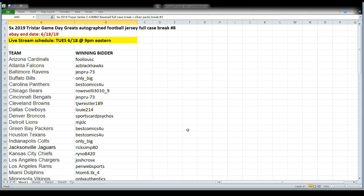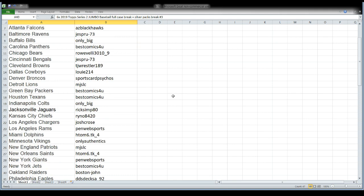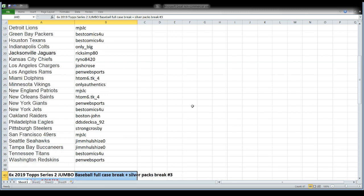And of course, everything that we opened tonight ended tonight on eBay Tuesday night, the 18th of June. Team names are on the left-hand side. Winning bidders are across from each team on the right-hand side. And what else? I think that's all you got to know about this. So, of course, a new spreadsheet will go up before we start Series 2.